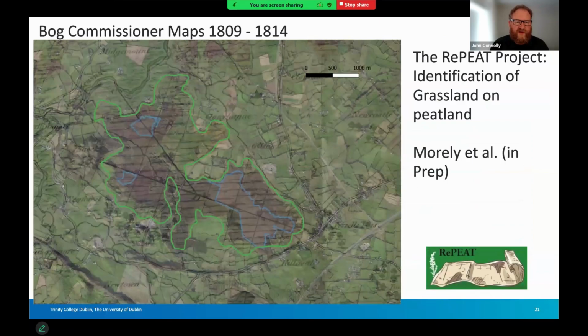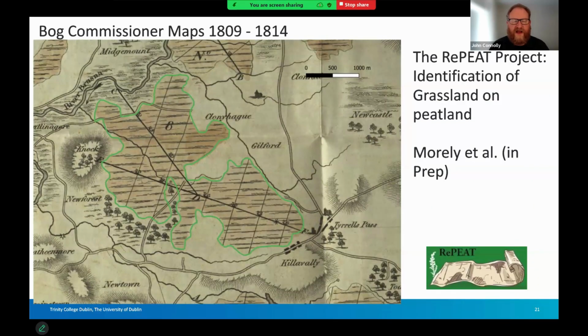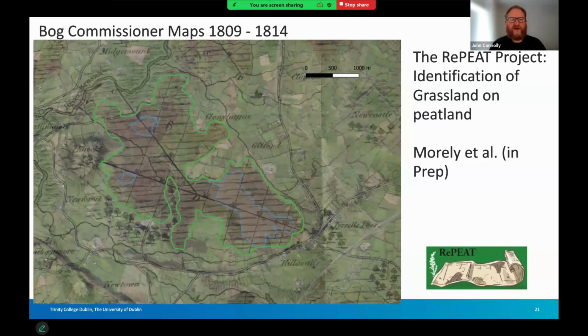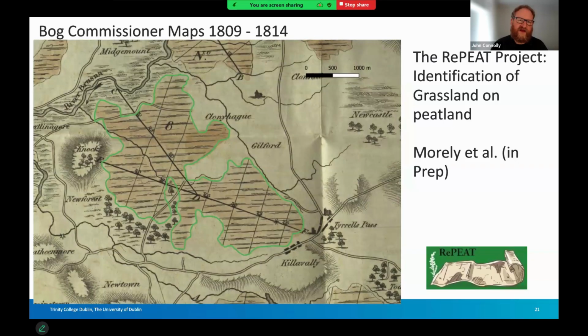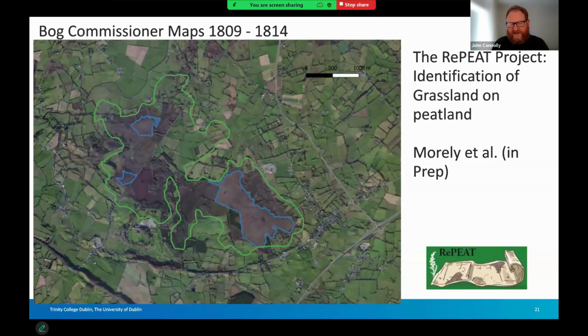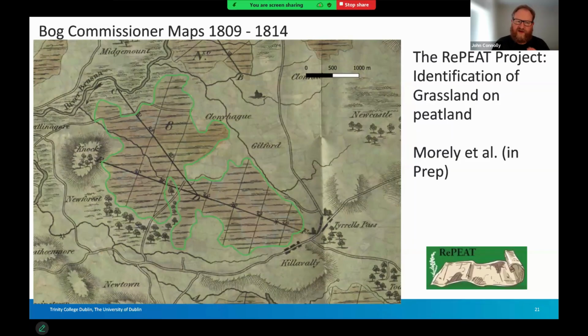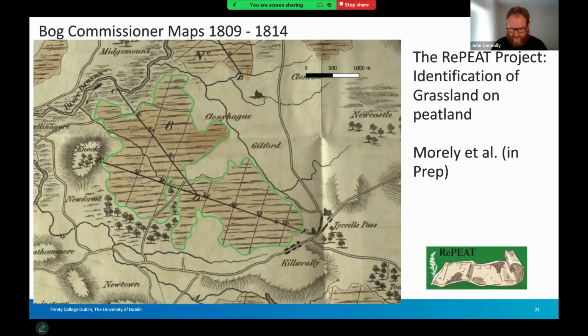And this is a really good little animation that I use to show the spatial extent of land use change on our peat soils. So the green line represents the extent in, say, 1809, and the blue line is the extent of the peatlands today, and everything in between is land use change.